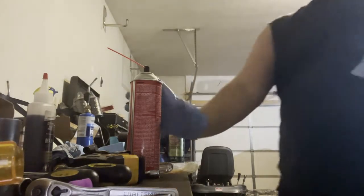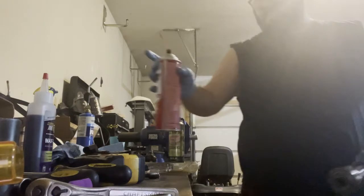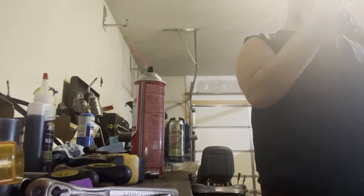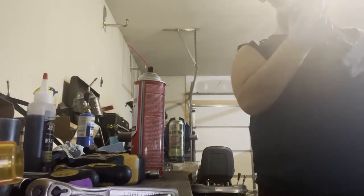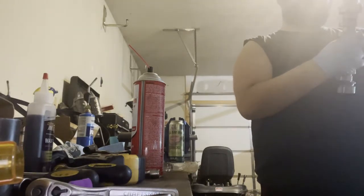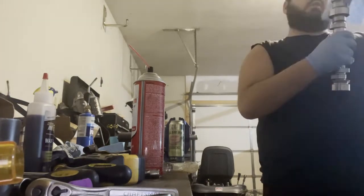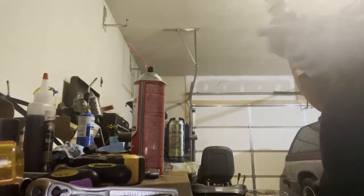Just whatever I do, don't drop the cam. I don't know if any of you guys have ever held one of these, but they're kind of really heavy. Probably weigh about, I don't know, 5 to 10 pounds. Kind of heavy and awkward. Alright. It's looking pretty good.